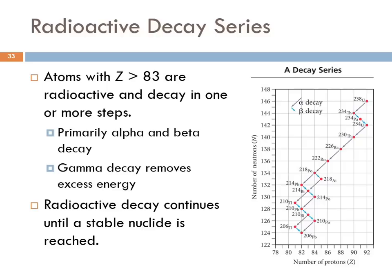And so they will decay. And this is just showing the decay pattern of uranium-238. All the different radioactive nuclides have a decay pattern that they undergo, and some of them run into each other. But this is what uranium does.